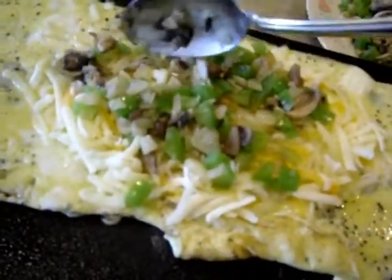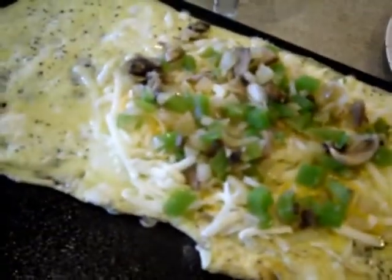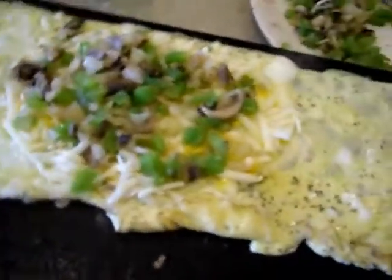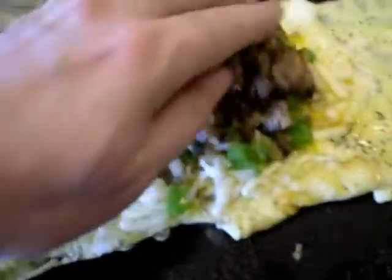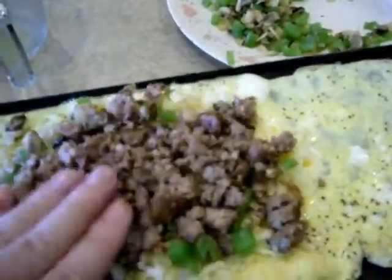Kind of use a spoon to even it out. Add a little more if you want to. This is going to be a nice big omelet even with 2 eggs. And on my sausage, I'll take some of my chopped up sausage, slap that stuff right on there as well. And that's going to be a nice thick omelet, as you can see.